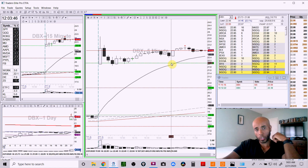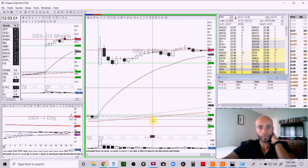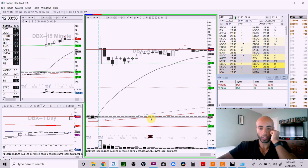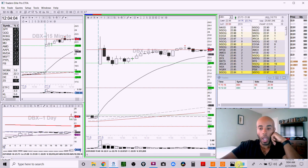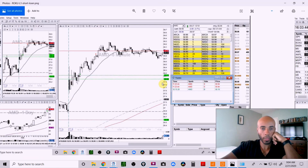So this was a trade on DBox. Very proud of it. Now we are going to go back to the beginning of the week. On Monday, which was President's Day, I didn't place any trades. But on Tuesday, I traded.